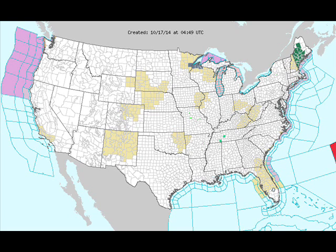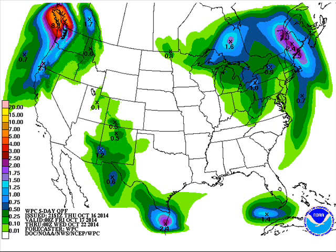Watch warning map looks barren. Fog advisory around Duluth and Superior in Wisconsin. Flash flood watch in Maine. Pretty much boring everywhere else across the country.